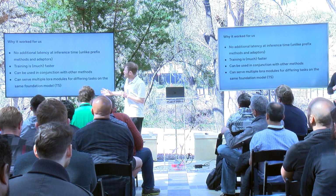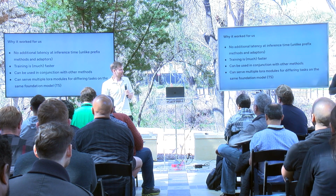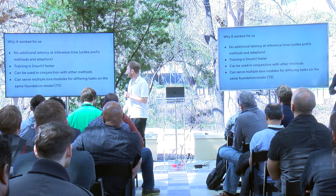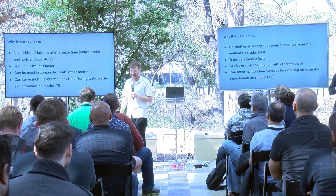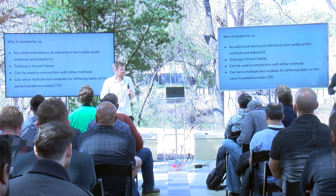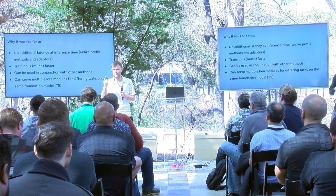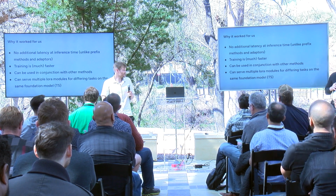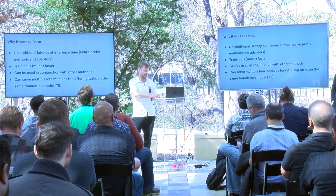And it meant we could just serve one foundational model, which is a small T5, I think came in at 90 megabytes, and then just add these LoRA modules on the way, which meant we could serve 7 different specialized tasks on the back of one foundation model with these modules. And so that just meant we could move a lot faster, and it was a huge turning point for us.